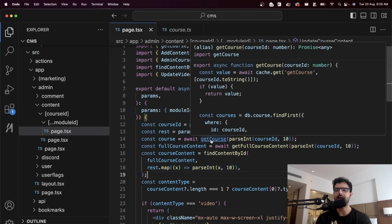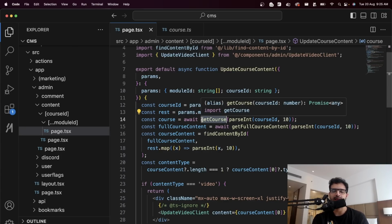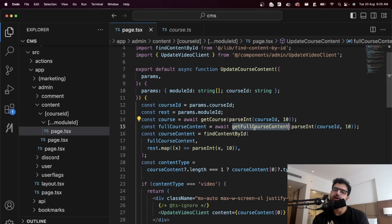If this had a better type, then we would have just been able to see the type and figure out what it returns. This is a very complex function. It has an extreme level of caching, which is why I'm not going in there. It just gives you all the details of this specific course. That includes all the folders that exist, subfolders that exist, and so on and so forth. Full course content. Get full course content.